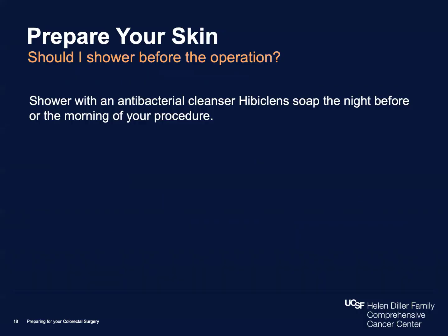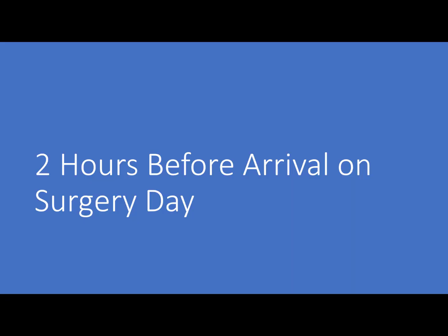Prepare your skin. Should I shower before the operation? Please shower with an antibacterial cleanser, which is called Hibiclens soap, or the chlorhexidine wipes the night before or the morning of your procedure. You will go over this in more detail with the prepare or anesthesia team, so feel free to ask them your questions about the preparation of your skin prior to surgery.